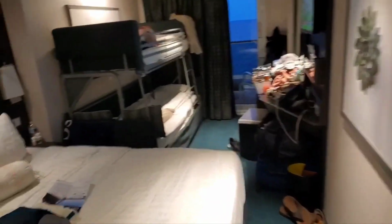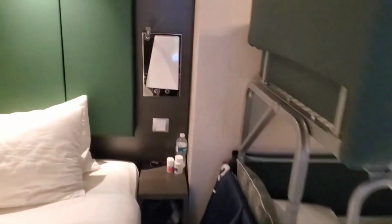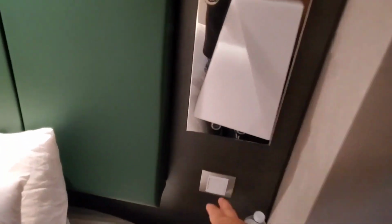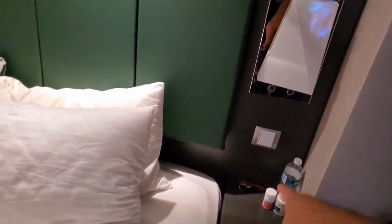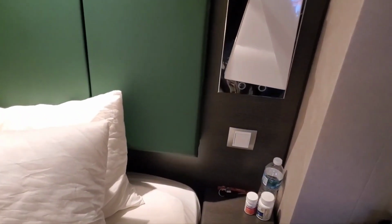Let's go take a look at the balcony. Or your lights here. These switches, I believe there's one on each side. Is there another switch like that over there? Yes. Those are for your main light switches. And right here is your reading light. This is the reading light. And over here is this little small light here by your bed.